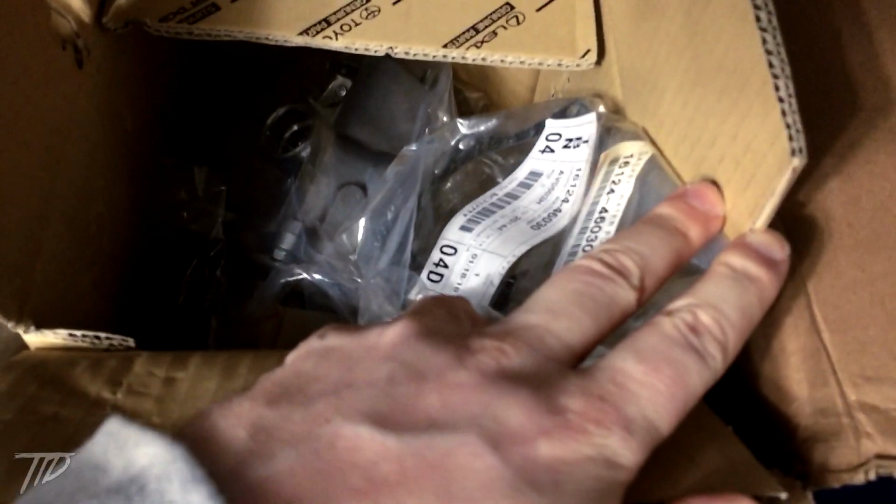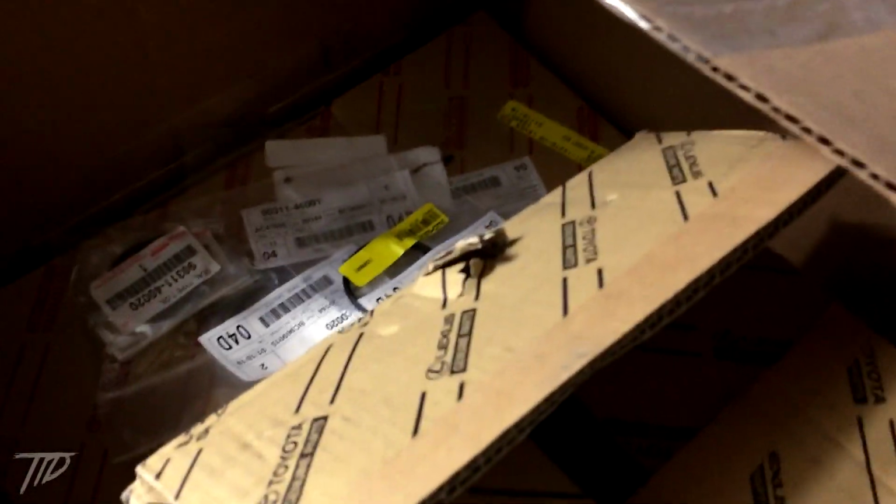Extra bubble wrap. So we also got a new water pump. I'm not even sure if I need this gasket or not, but I bought it anyways. Water pump, plus we got a bunch of new seals, new cam seals. Thermostat. There should be a front main seal in here.